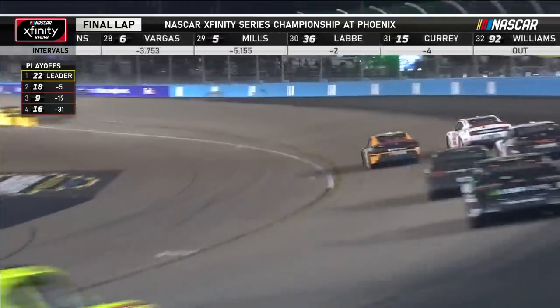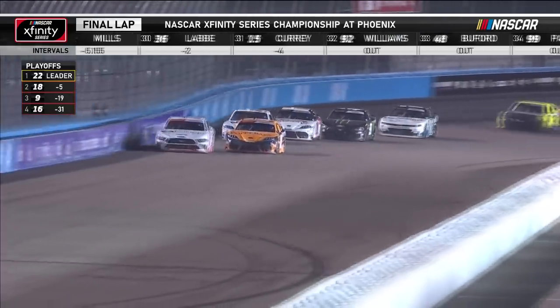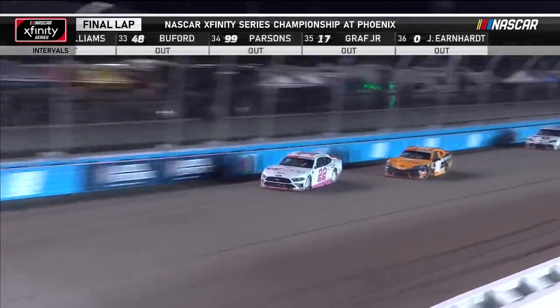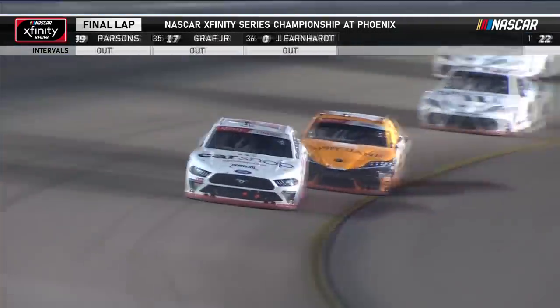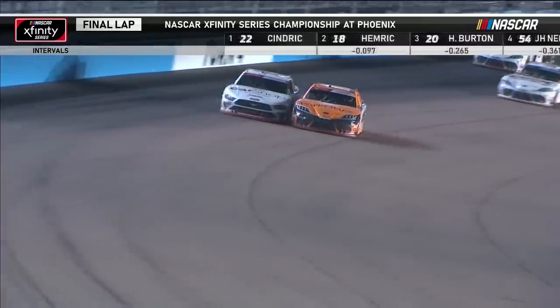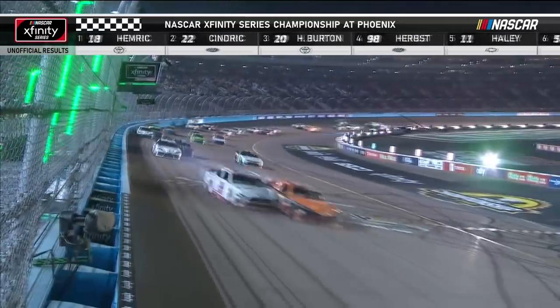Through 1 and 2, they stay side by side. Now the 18 ducks in behind. One more chance. The 22 in front. The 18 closing the gap. Out of 4, they're side by side. Hemric's going to win it at the line.